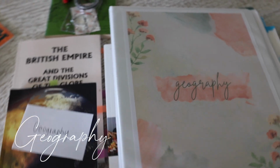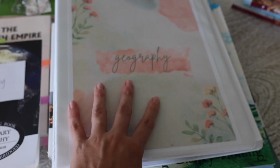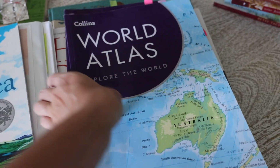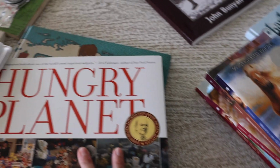Okay, moving on to geography. So we have 2 geography books. We have a geography reader, and then we have a geography lessons book by Charlotte Mason. We have the CMEC Geography Guide, which is a lifesaver, truly a wonderful resource. We're reading Paddle to the Sea. We have our atlases that we take out every single day. They're wonderful when we do geography, at least, and sometimes just during literature.